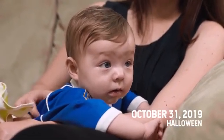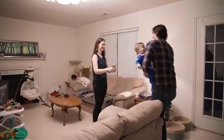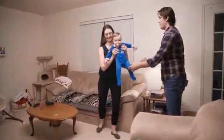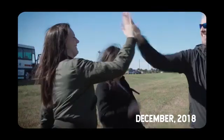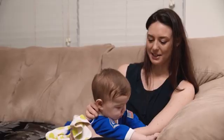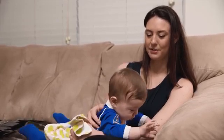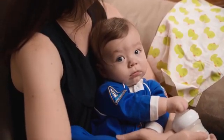So this is Emil. He is almost 8 months old now, and he was present for a lot of the testing that we did. He was also present for the launch in utero. And so over the course of our first ISS project, we made an entire new human along with all the other testing that we did.